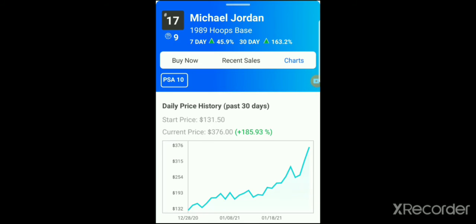So here's the 1989 Hoops Michael Jordan and the last 30-day sales for his PSA 10 gem mint. Back in December, you could get this card for $131.50. Now, if you look, it's selling anywhere between $350 and $376 in only one month's time. That's a profit of $244 in one month, so that's money in your pocket. So yes, you have to spend money to make money, but with this card, do you hold on to it for longer, or do you sell it now and make your $244?